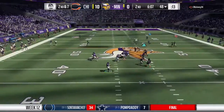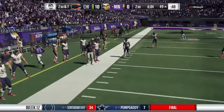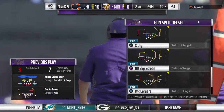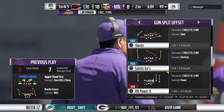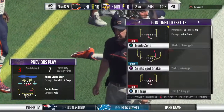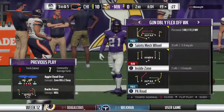A second down throw for Bridgewater. A dump down to McKinnon. And he's able to take it across midfield before going out of bounds. It'll be a 3-yard gain, and it'll be third down. I know most of the time when the ball's in the air, you're thinking wide receiver, tight end, but running backs, they can be a big part of any passing offense nowadays.